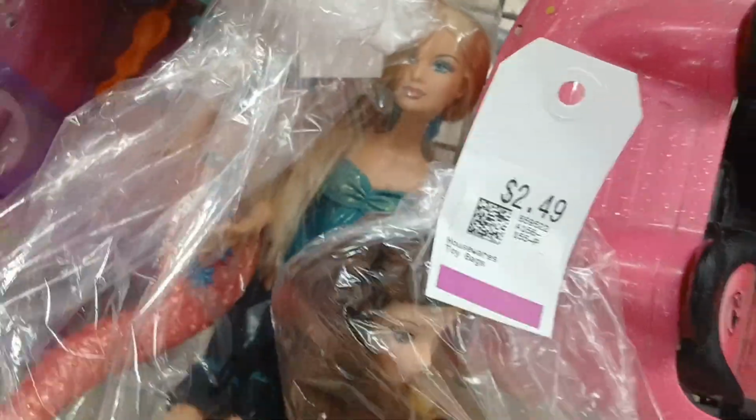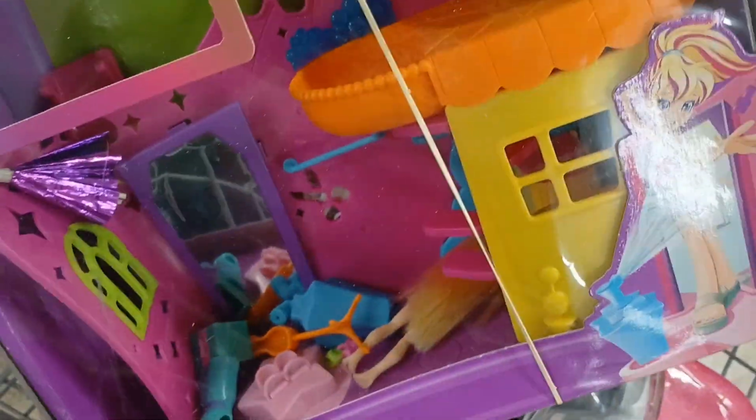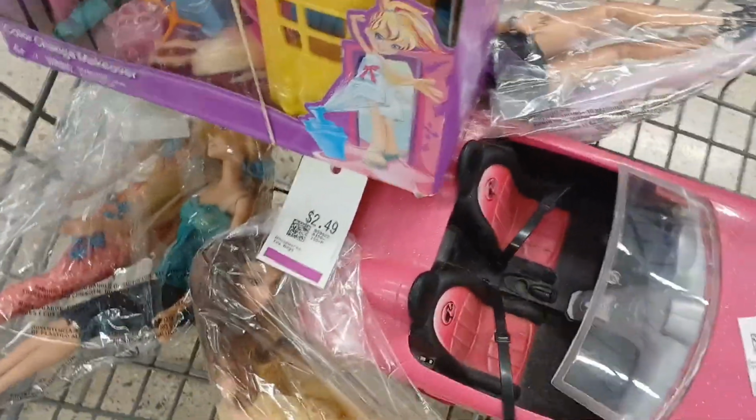Hey y'all, here I am at my favorite thrift store. I've got a little cart haul, kind of just showing off what I put in there and found. Really happy to have found a whole bunch of Y2K and late 2000s dolls and this Polly Pocket set. She didn't come with a lot of her things, but she came with a good amount of them, which is really cool. Y2K doll haul.